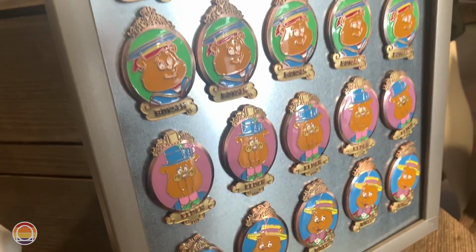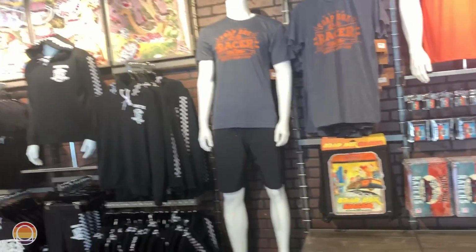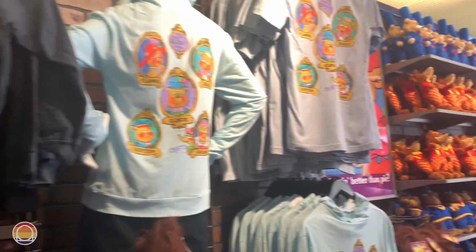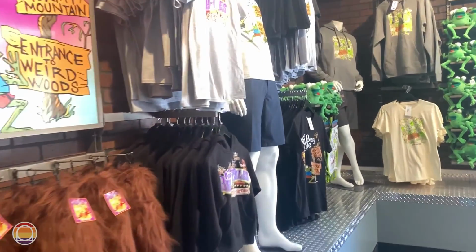Look at all of this amazing merchandise. They have wacky soapbox racers merch. Like, come on! I'm gonna spend so much money here today. This wall is filled with Berry Tales merch, both old and new. And I gotta say, all of it is incredible. Like, Knott's stepped up their merch game, for sure.